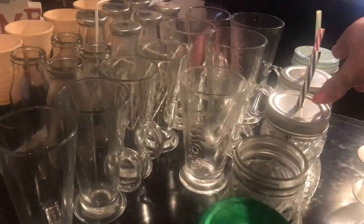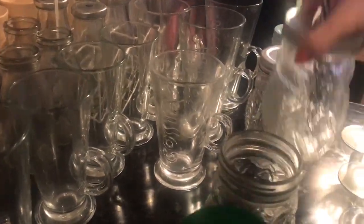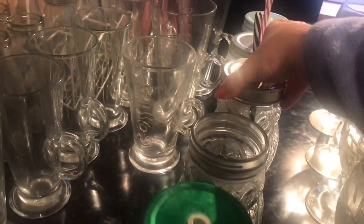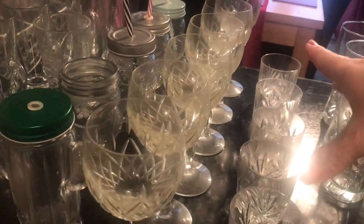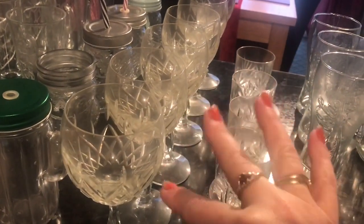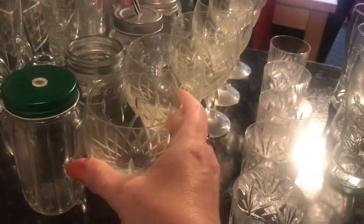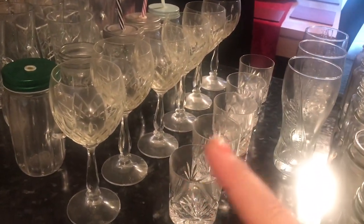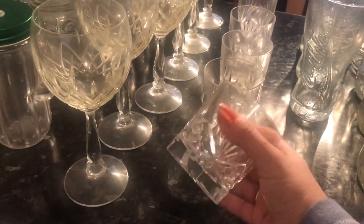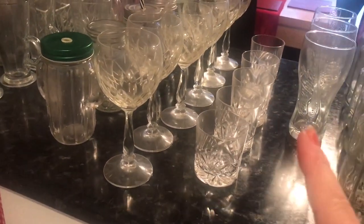These are like mason jars, but these are like the owl shape there. These were the remainder of our wedding present. On our wedding gifts, which is these, these are actual crystal. Probably one of the only glass sets we've got left, although I have got one of these tumbler type glasses missing, which at some point must have broken.